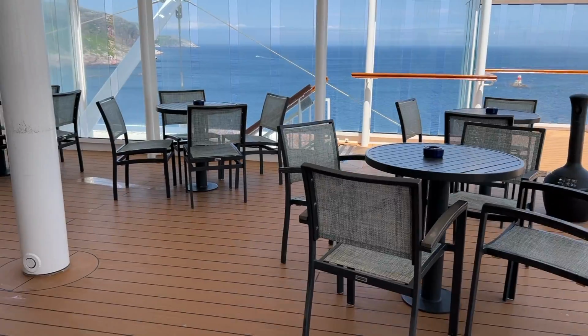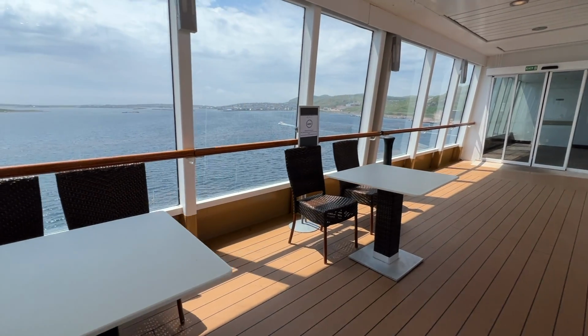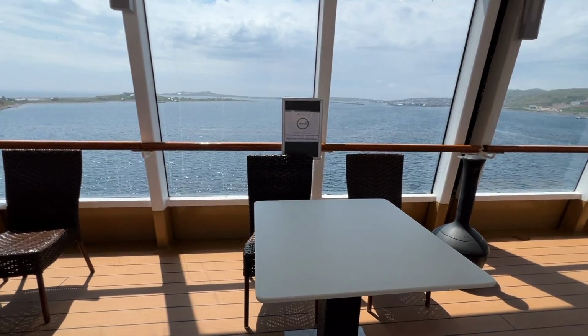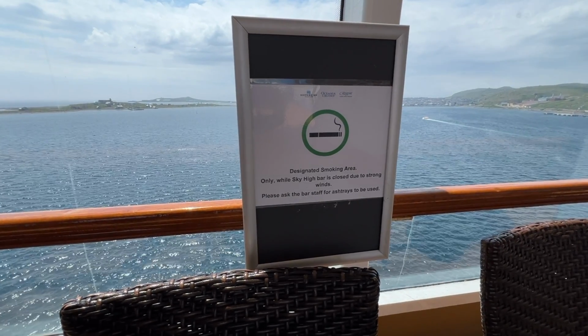So I went in search of where those designated spaces might be, and I found it at the Sky High Bar. Tables and chairs set up with ashtrays. I did find one little setup on the pool deck, but it was interesting. There were a few tables and chairs, but there was a sign saying it was only open if the Sky High Bar was closed due to high wind.